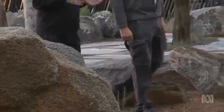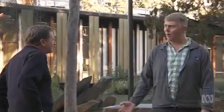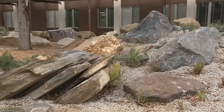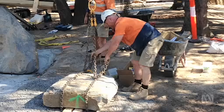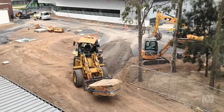So, James, how is the garden laid out? Well, it's inspired by the geology of Victoria. And we've got about 500 different rocks here, weighing up to 13 tonnes each. And they represent about 13 different areas here in Victoria. Some of the rocks here weigh about 13 or 14 tonnes, so we had to get cranes to bring them in.